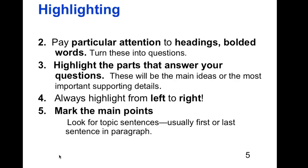As we highlight from left to right, the brain can encode and capture things to send to working memory. And that has a better chance of transferring to long-term memory for us. If you highlight in the reverse order, it's kind of nonsensical, like singing a song backwards. It just doesn't make much sense, and so the brain discards that information.